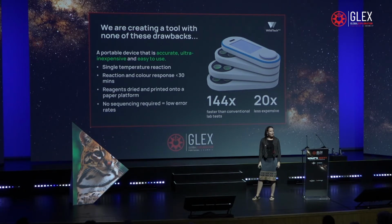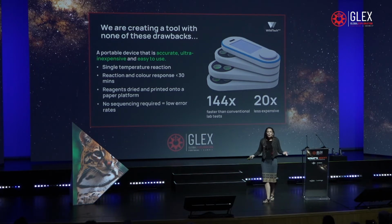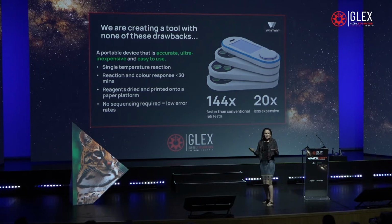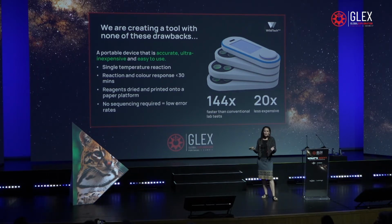So this is a quick reaction, occurs in less than 30 minutes. Low error rates because you don't need to sequence this DNA, and because the reagents are dried and printed directly onto the paper, it keeps it inexpensive, it keeps it easy to use and highly replicable.